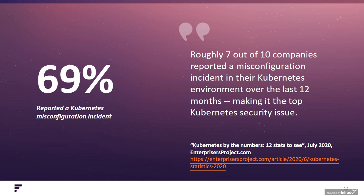And let's keep going. 69%, about 7 out of 10 companies, reported having a misconfiguration-related incident in their Kubernetes environment. So misconfiguration continues to be the top security issue. People misconfigure, that leads to security problems. They over-permission, that leads to security problems. They under-provision, that leads to security problems, and on and on. But good configuration stops security problems, in the same way that a house without any windows is a lot harder to defend than building a house with windows and doors. It's the same idea. Getting it right out of the gate is going to reduce problems.